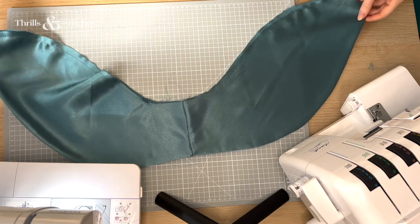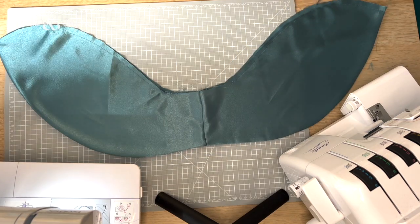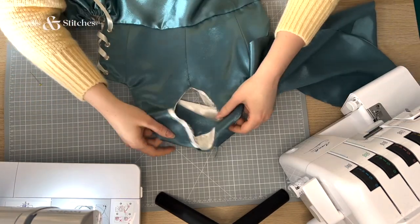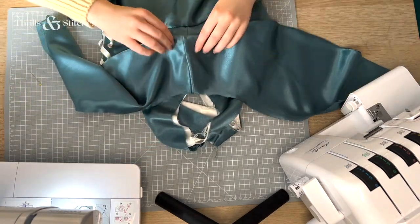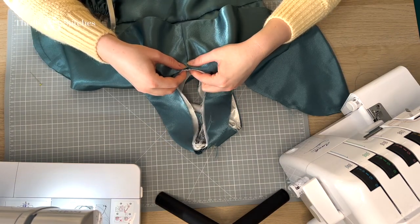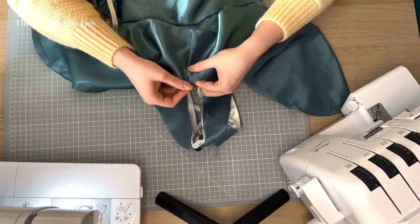Our beautiful sleeves are ready to be inserted into the dress. I'm going to do that by taking the dress and placing it in front of me so that the armhole is nice and available. Then I'm going to start with this seam. I'm going to place it dead center onto the side seam of the bodice, and that's where I start pinning.